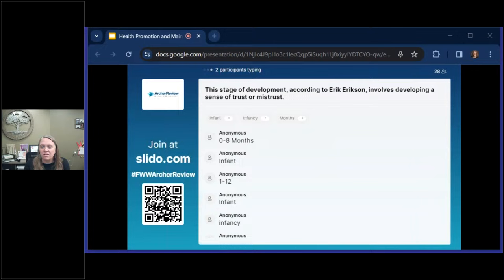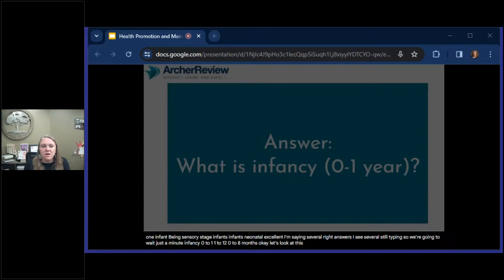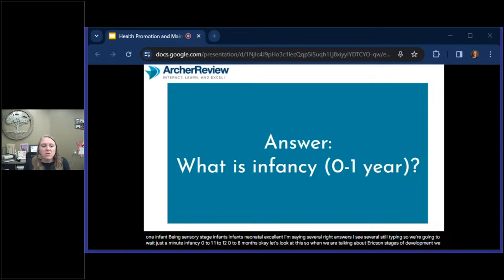Okay, let's look at this. So when we are talking about Erikson's stages of development, we are looking at that infancy stage, trust versus mistrust. And according to Erikson, infancy is 0 to 1 year of age. I want you to remember that. Erikson says this is infancy or 0 to 1. So for those of you who said 0 to 12 months, excellent, or 0 to 1. Absolutely. Perfect.